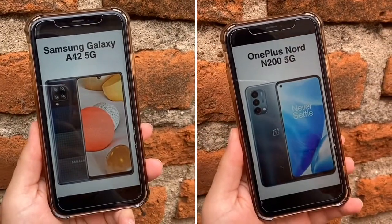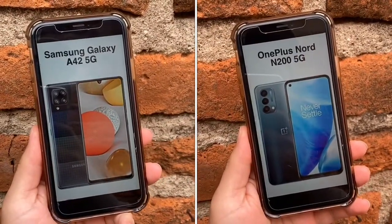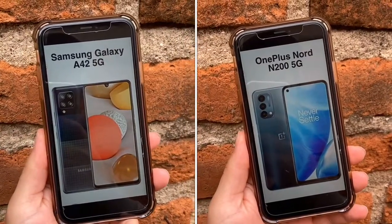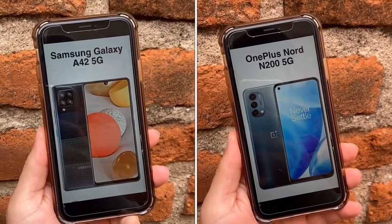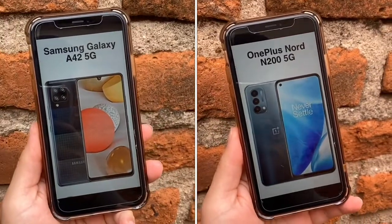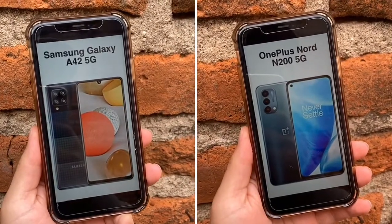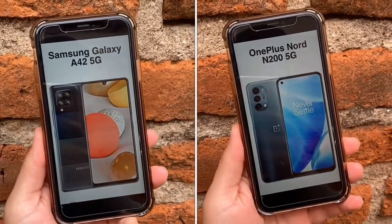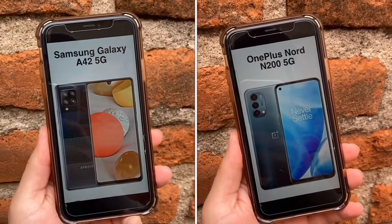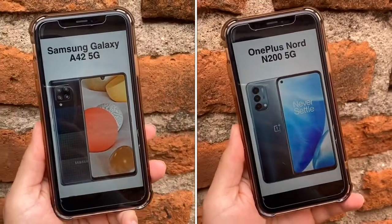As for the OS and the software, the A42 has Android 11 with Samsung One UI on top, and the N200 is Android 11 with Oxygen OS 11 on top. Big difference is that the Galaxy has that Samsung UI, a custom skin with a lot of features. It's the same software that's found on the Galaxy S21, so it's very popular. But the N200 appeals to people that want close to stock Android with a few tweaks here and there. The Samsung will probably get a few upgrades. For the software, Samsung is pushing that, while the N200 will only get one major upgrade to Android 12.